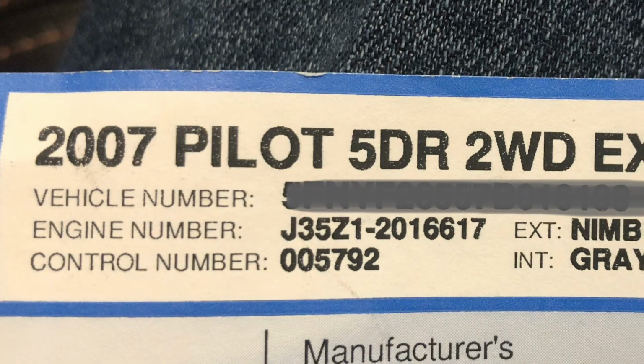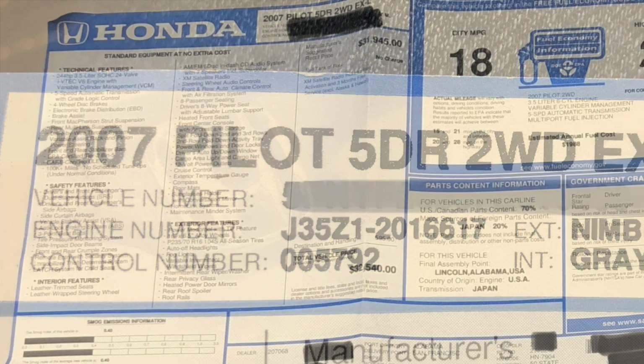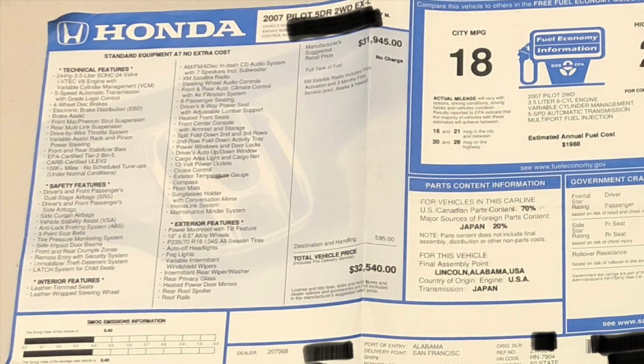First of all, this has been an awesome 2007 Honda Pilot. Two-wheel drive, which suited us well. We don't go to the snow. We don't go in the mud all that much. So that worked fine for us. If I did it again, I think I'd still go with the two-wheel drive. We bought this brand new.